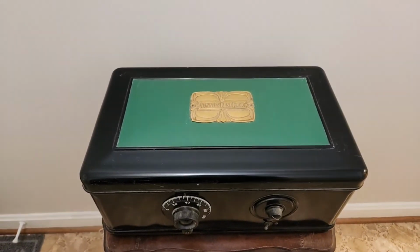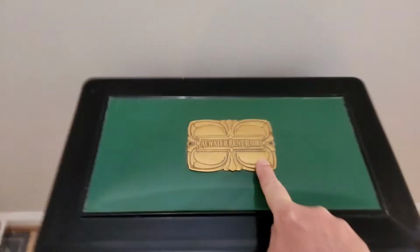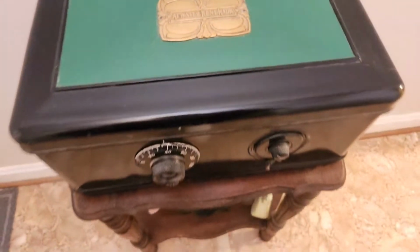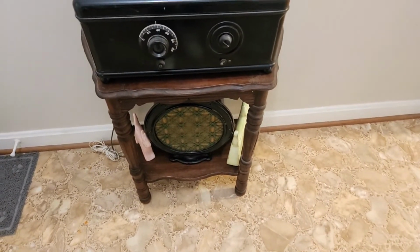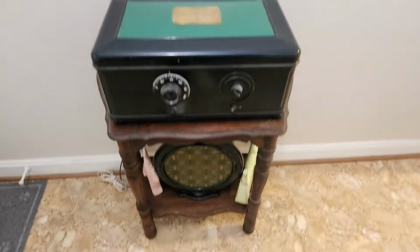But all of this was rusted. He had to clean the Atwater Kent radio emblem. He cleaned that, and he's completely restored it. And that's the speaker for it down there. And those ceramic cats are going to get put with my cat collection. So all my cats are in that desk.